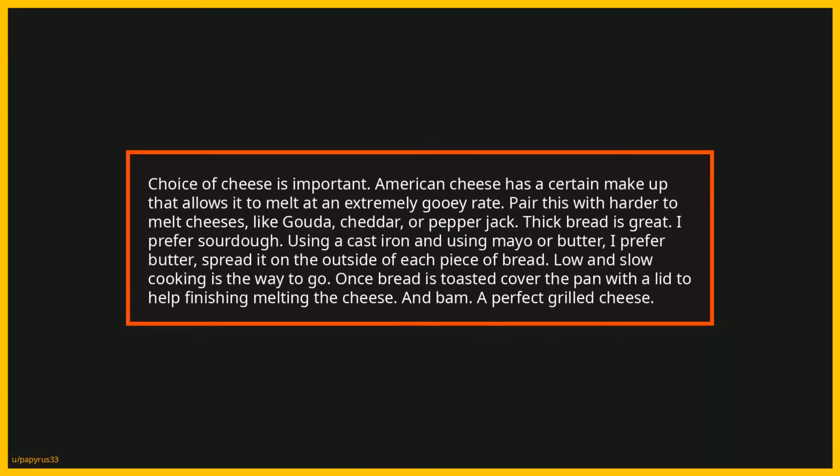Choice of cheese is important. American cheese has a certain makeup that allows it to melt at an extremely gooey rate. Pair this with harder to melt cheeses, like Gouda, cheddar, or pepper jack.